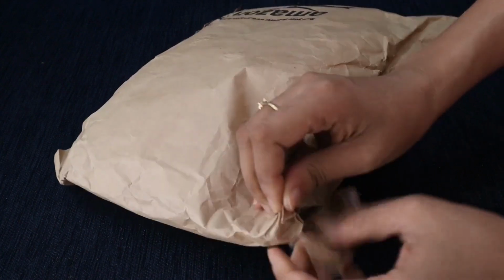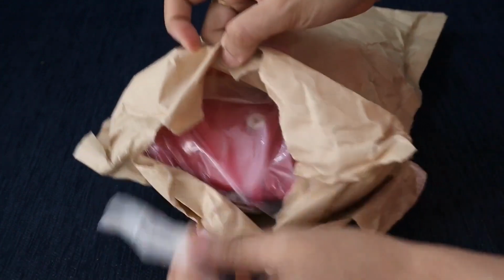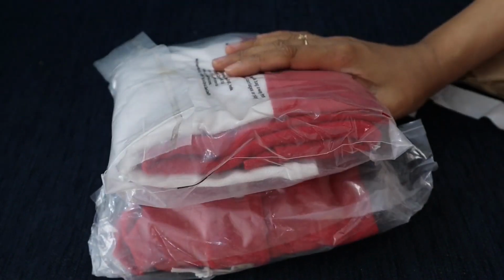In today's video, we are going to unbox, or rather open, these two t-shirts that we bought from Amazon. Now when it comes to shopping for women, I think it's much easier. You get so many options, but when it comes to shopping for boys, it's really difficult.